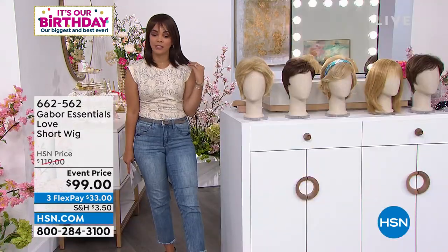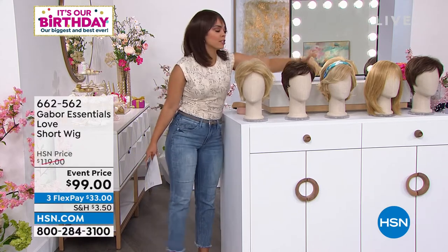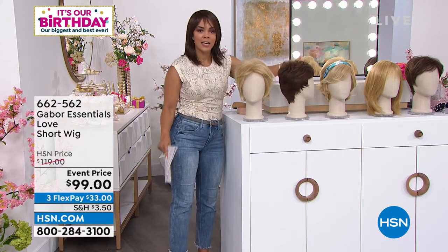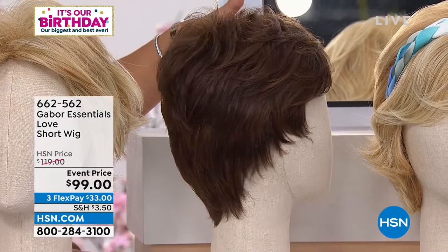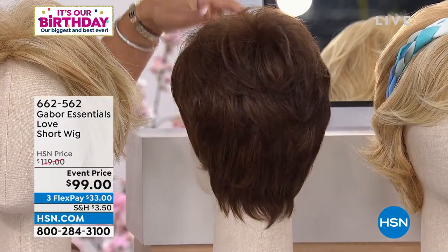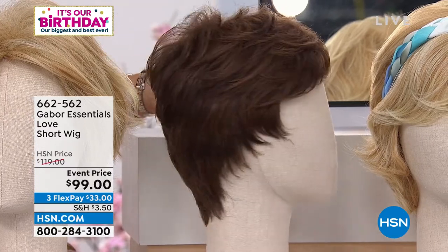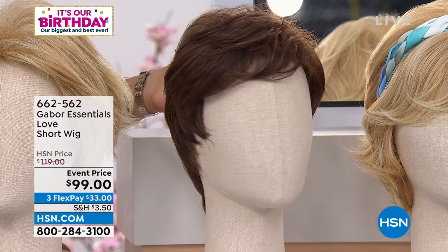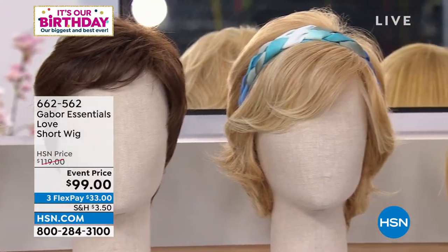The one I'm wearing is Prosperity. That's the one that's coming up. It was about 10, 15 minutes. And the Love wig, that nice little beautiful layered pixie cut: dark blonde, gone. Brown gray, gone. Black, we have just about 7 dozen left in that one, the light red. This one is that beautiful medium brown if you want to go ahead and pick that one up. 662-562 is the item number if you want to go ahead and dive into the ordering process. I know a lot of you are picking that up.